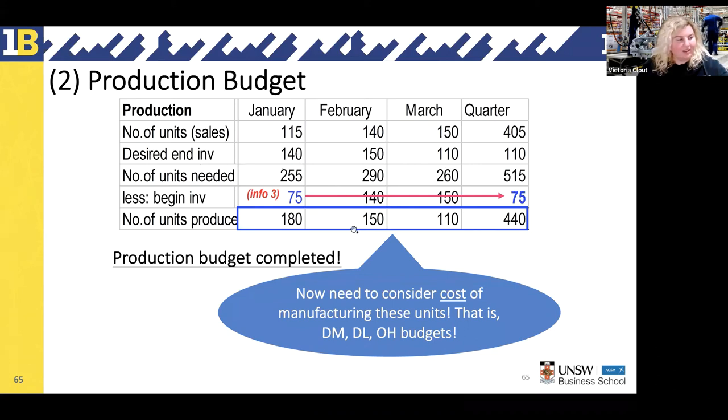Also you can see that the ending of January becomes the beginning in February, and the ending in February becomes the beginning in March. So because, let's say on the 31st of January, we close the factory doors, then open them on the 1st of February and we have that 140 sitting there. So the ending of one period becomes the beginning of the next period. So we can now take these production figures down the bottom to our direct materials, direct labor and overhead budgets.